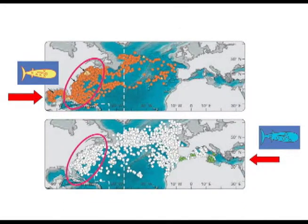Currently, fisheries do not consider genetic populations, or groups of interbreeding individuals, only geographic clumpings. Thus, the east coast of North America, despite being composed of genetically different individuals that are not necessarily exchanging genes through breeding, is managed as one.